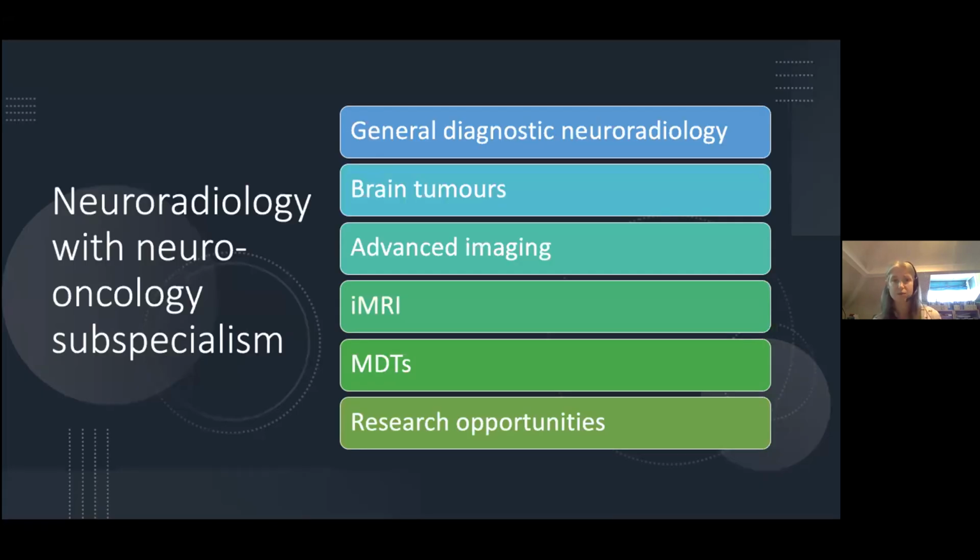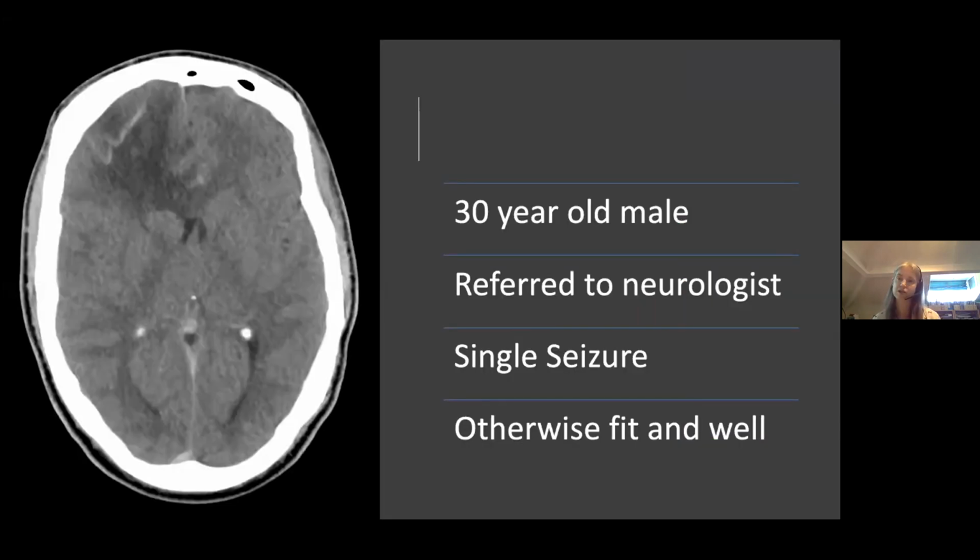So I've said we already do a bit of general diagnostic neuroradiology, but I do a lot of brain tumour imaging and a lot of advanced imaging with that, and a lot of intraoperative MR imaging with that. And then we've got the MDTs as well, and there is ample research opportunity with regard to neuro-oncology. So I'm going to take you through a single patient to really show you the role of the neuro-oncology radiologist at every time point for neuro-oncology cases.